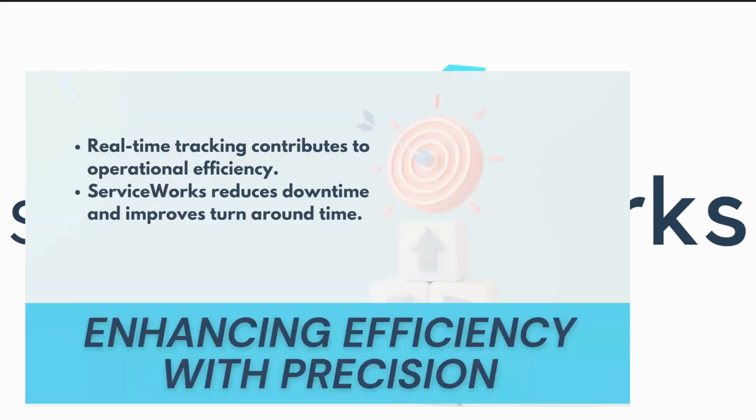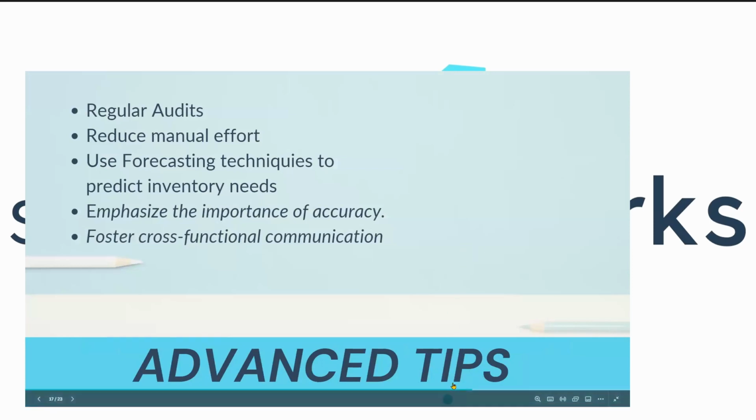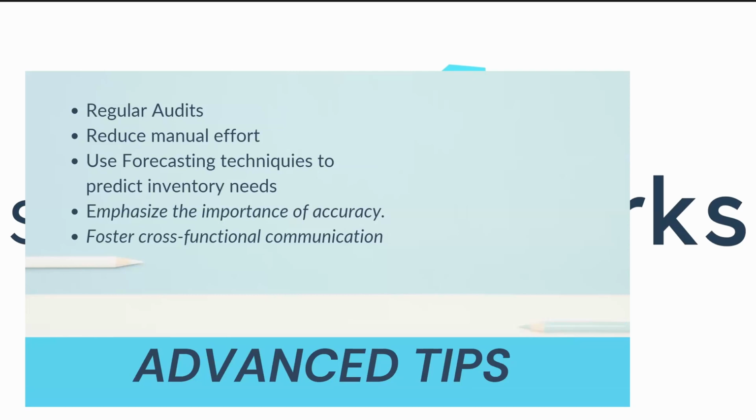Next up, we've seen how we can get precision and accuracy in your inventory management. Now we're going to see how the accuracy and precision is going to help us enhance our operational efficiency, and how ServiceWorks reduces downtime and improves your turnaround time, basically. So it's all correlated, right? Why are we doing all this? We're doing all this because our customers are satisfied. Our customers are happy. Real-time tracking and accurate inventory aid in streamlining your order fulfillment process, reduce the need for any kind of manual inventory checks, optimize warehouse space utilization, enable timely decision-making, and ultimately enhance your overall productivity. And again, in terms of customer satisfaction, you are up in your game.